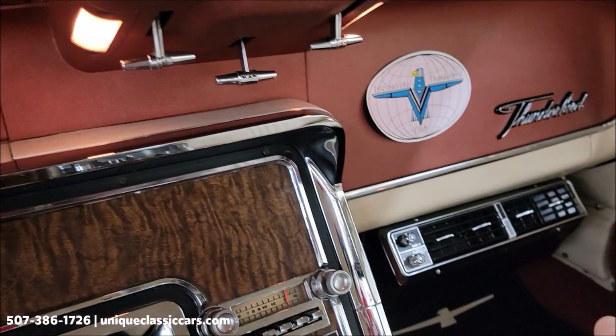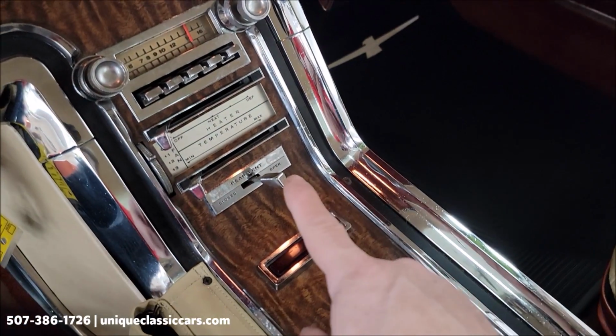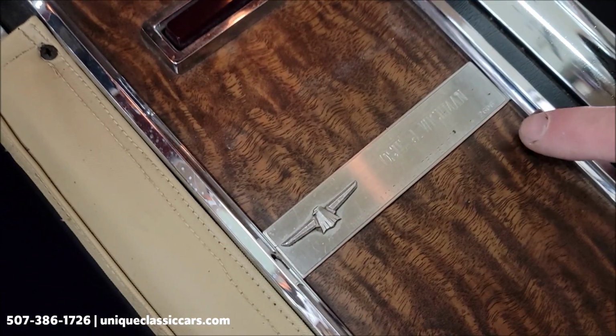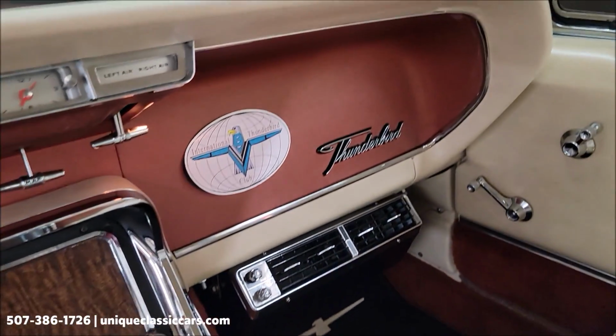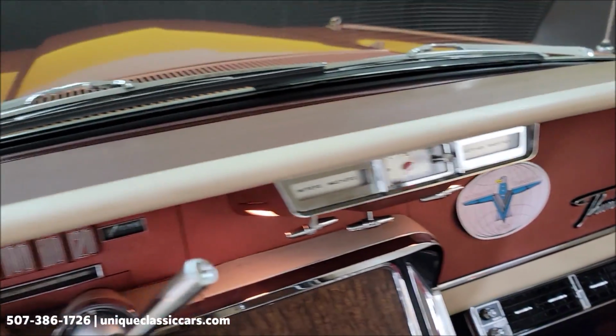I have had the blower working on the AC. Of course, your vent. And here's that original owner placard. And in fine, right there, it should be 2606. Still on the car. This is a magnet, by the way.